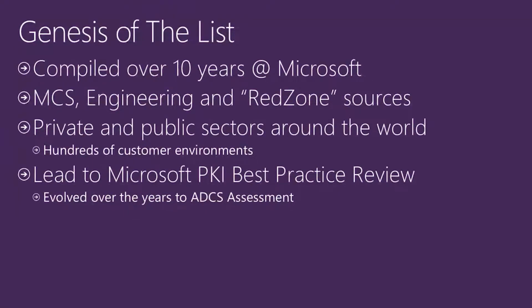So back when Oded Schenkel was the PM on Certificate Services, there was a discussion of what can we do to kind of integrate this knowledge list in there. The BPA is limited to looking at the local server itself. It can't really look at an offline root, can't really look at things outside of its own sphere. So it had some limited capabilities, but it was driven by this list initially as well.